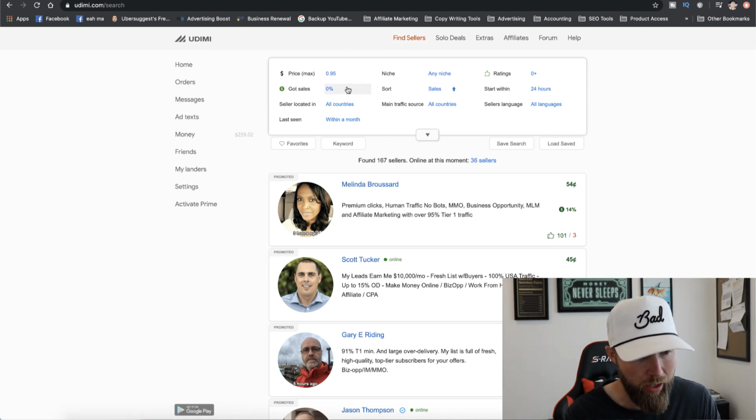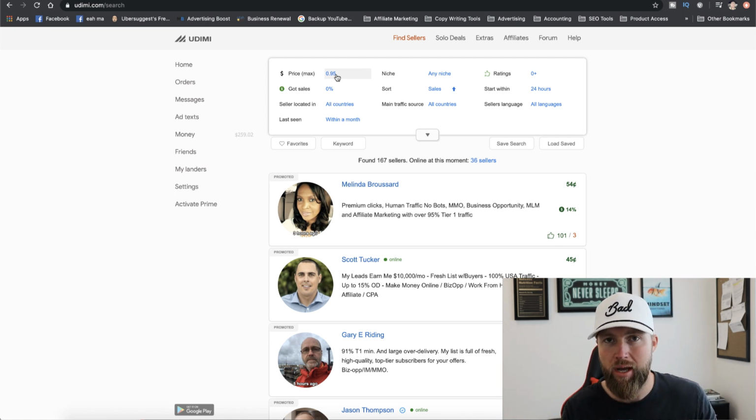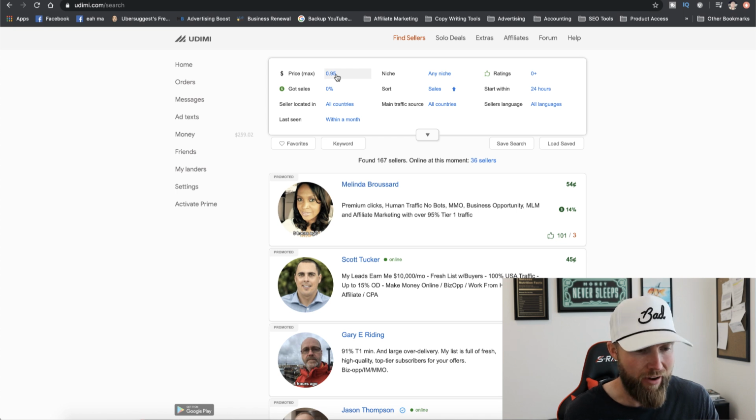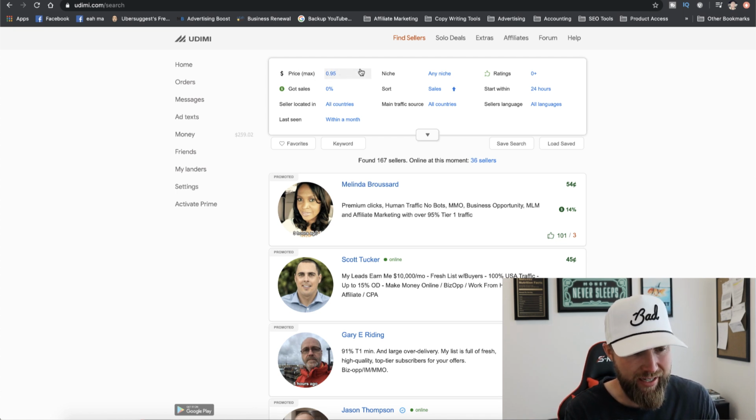So essentially, I don't really like to mess with price. This is actually the price you're gonna pay per click. Anything between like 30 and 50 cents is kind of the sweet spot. But if you're spending a little bit more, that's completely fine as long as the solo ad converts. I don't care if I pay a higher price as long as the conversion rates work out. So you can spend more money and get more website visitors but have less conversions, or you can spend more money and have higher conversions and it equates out to be roughly the same. So I'm just gonna leave the price max at 95 cents.